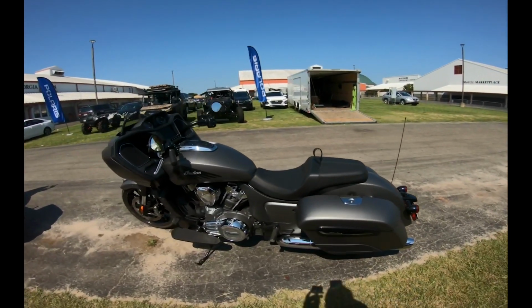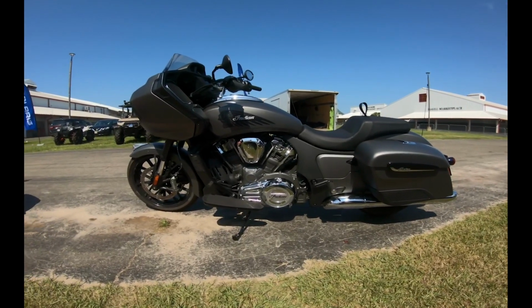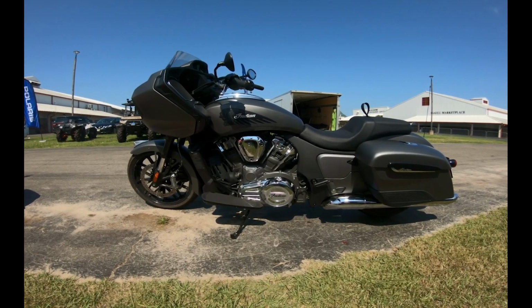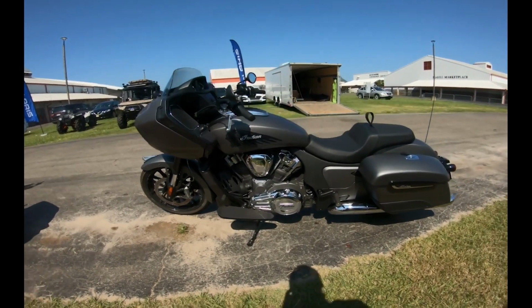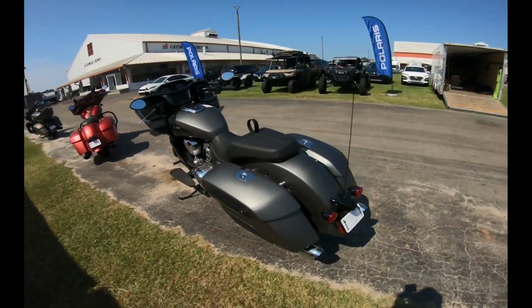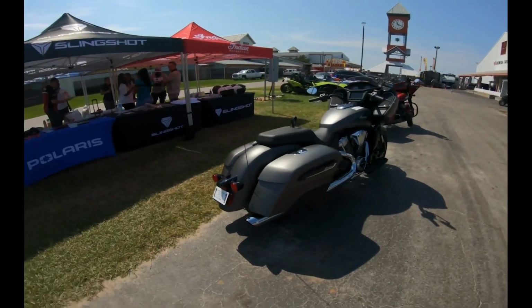So your seat height is going to be 26.5 inches. You're going to have around maybe 5.5 to 6 inches of ground clearance and about 30 to 31 degrees of lean angle. So again, this is not going to be a motorcycle that you're going to take out to go racing or anything like that, but it's going to be a very comfortable bike for you and the missus, if that's what you're looking for.